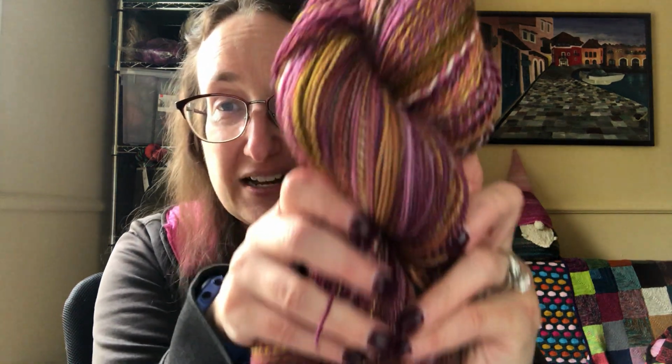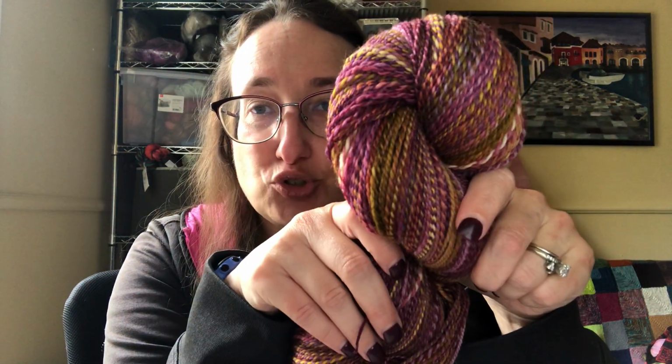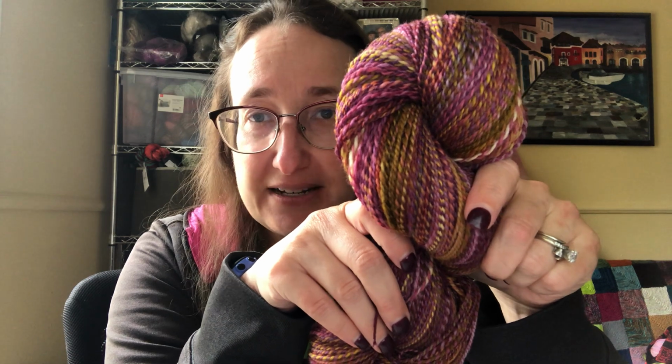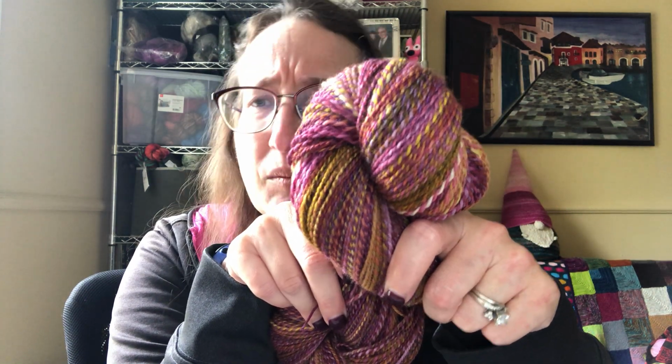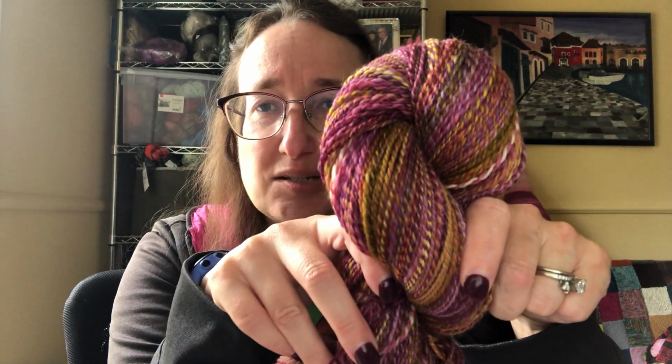Okay, so let's talk about spinning. The first thing is that I did finish that spin. I can't remember where I was. I think I showed you the 2 bobbins and that they needed to be spun together. I might have shown you a bobbin. I can't remember. I think I showed you the 2 bobbins and they needed to be plied.